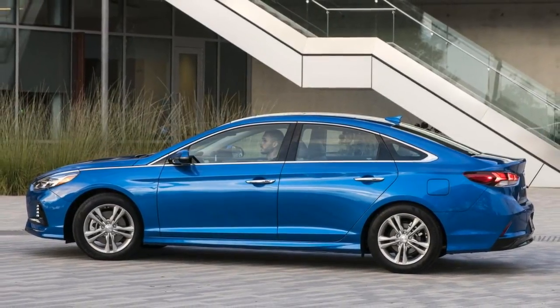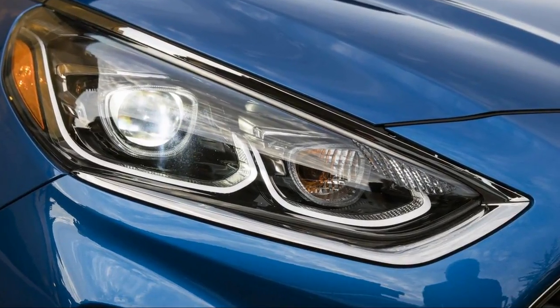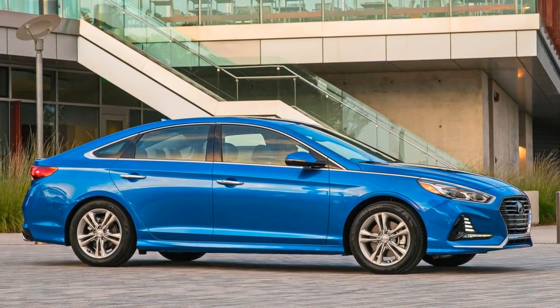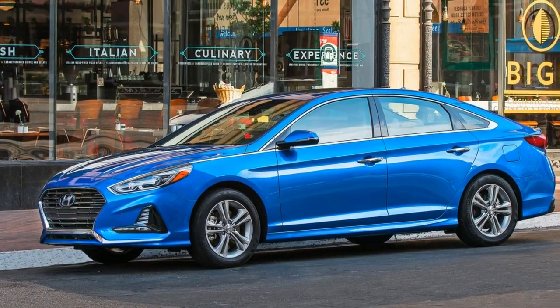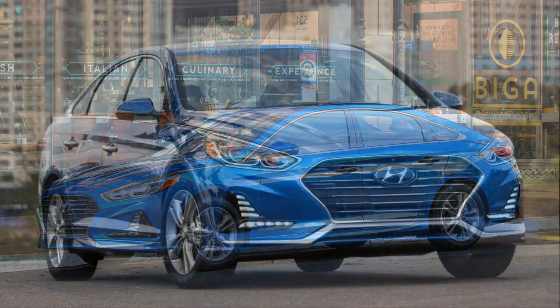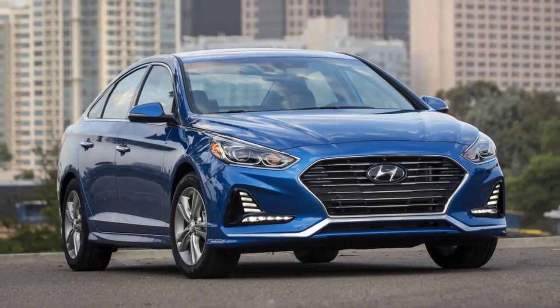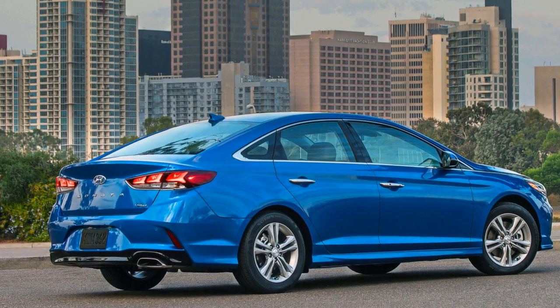At first glance, the most significant change to the new-look Sonata is the front end with a new cascading grille, which is longer and more contoured. This grille will make its way across all models as a major part of Hyundai's new corporate design language.